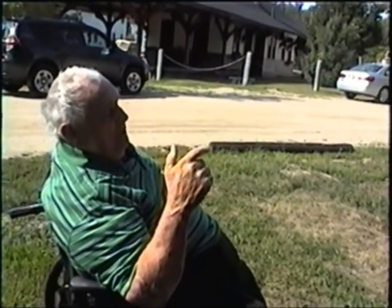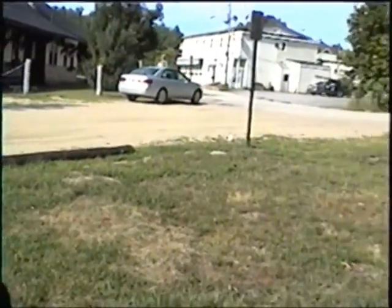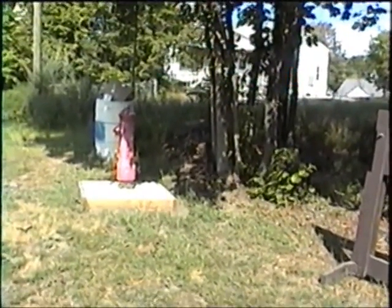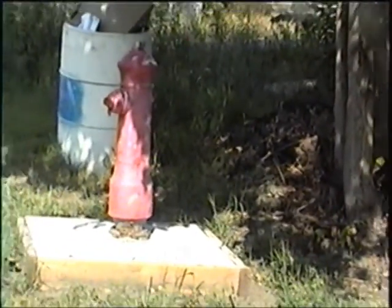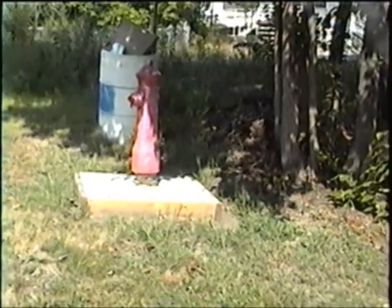When the water was hooked up here in Raymond, the first section of it, the shoe shop volunteered to pump the water through what had already been installed until such time that the town was able to install something of a pump for themselves. So that's the story on that.